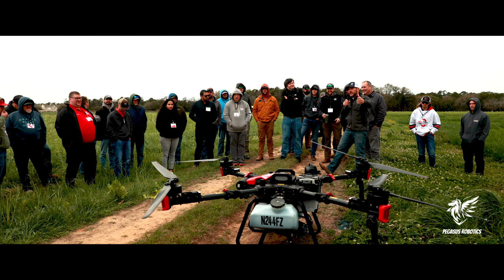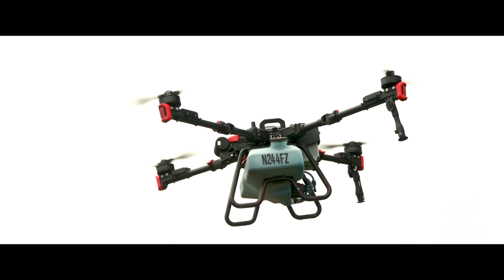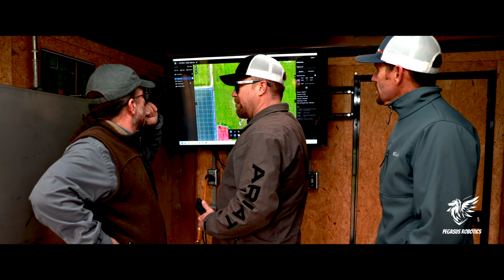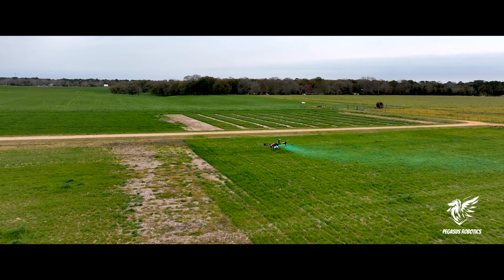And obviously we got set up. We closed it with Guy. We have Mark here. Mark's doing some spray testing here, some swath testing, and while the winds fall, we're going to go ahead and do a test. So we're going to go ahead and show our operational range.